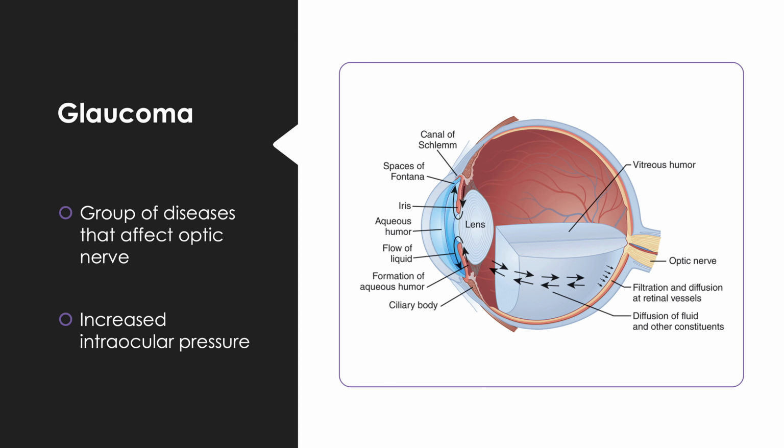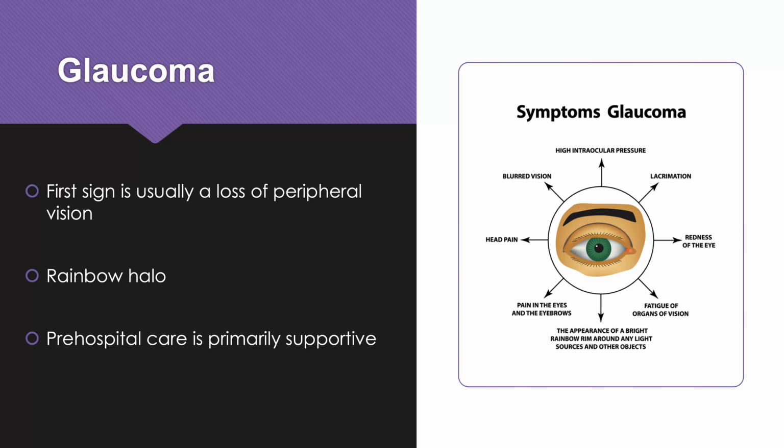Now, cataracts are not medical emergencies themselves. Glaucoma, another common condition, can be an emergency. Glaucoma is just a group of conditions affecting the optic nerve itself. With glaucoma, we're looking at increased intraocular pressure, so that vitreous humor. There is just an increase in eyeball pressure inside your eye.